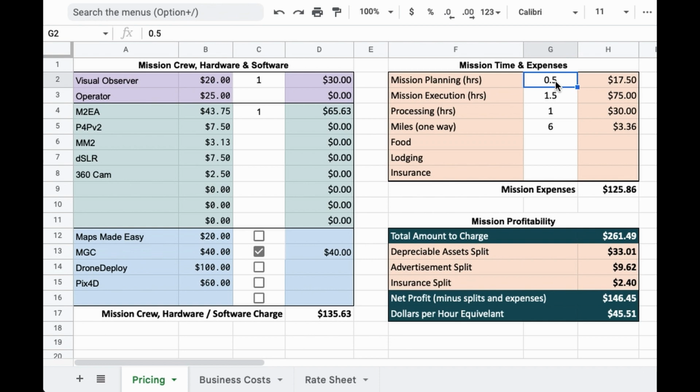Planning would be a bit more involved, so let's say it would take an hour. I'll leave mission execution time at an hour and a half. And processing would basically just be an upload to Measure Ground Control, so I'll leave that at half an hour. Let's say this job was 20 miles from my home, and I'll spend $10 on food.